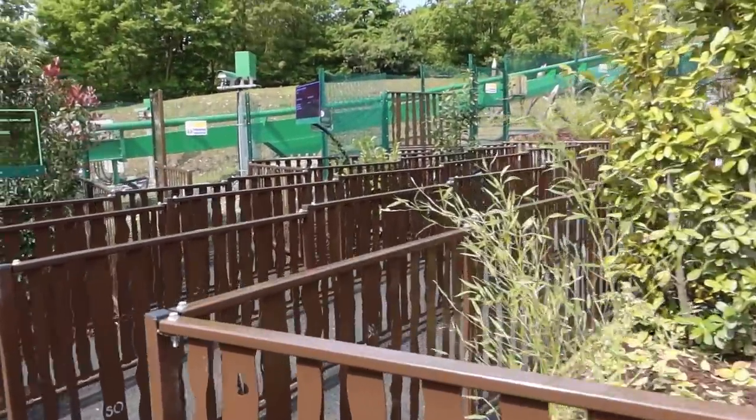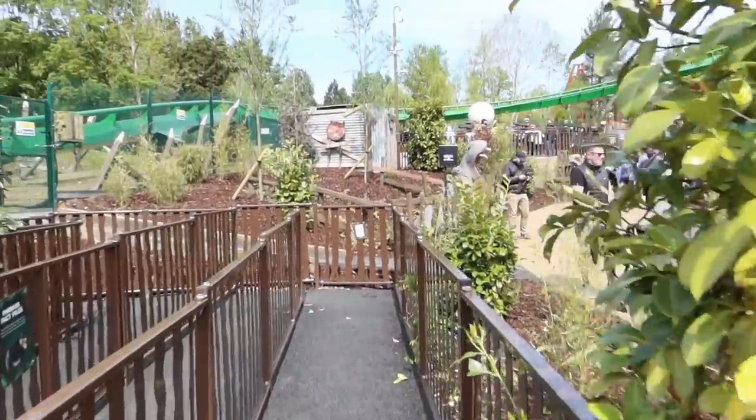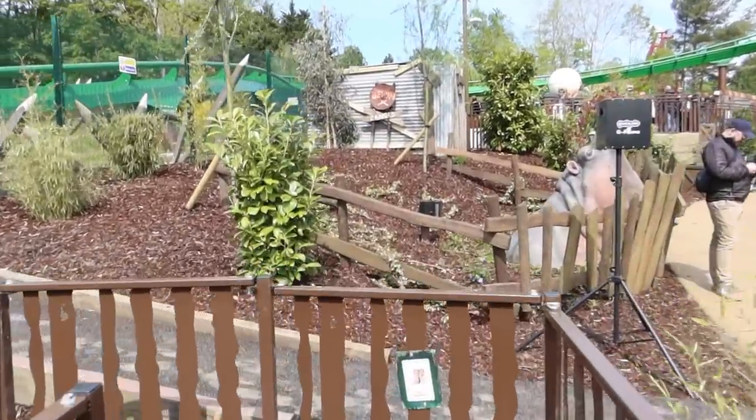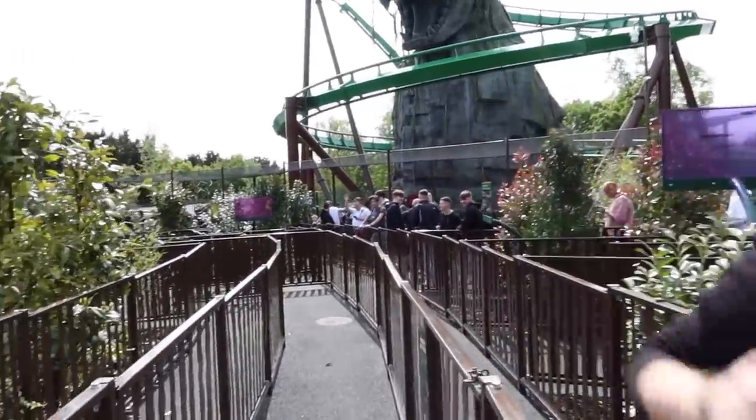So the virtual queue seems to be working okay, and they've got two people on there scanning now, which is good. They needed that back at the start, but at least they've listened to feedback with that one. Yeah, I'd imagine they realised straight away, let's get a couple of people on there scanning, which is good. Stopwatch going. Right, here we go. We're going to see now how long this takes.